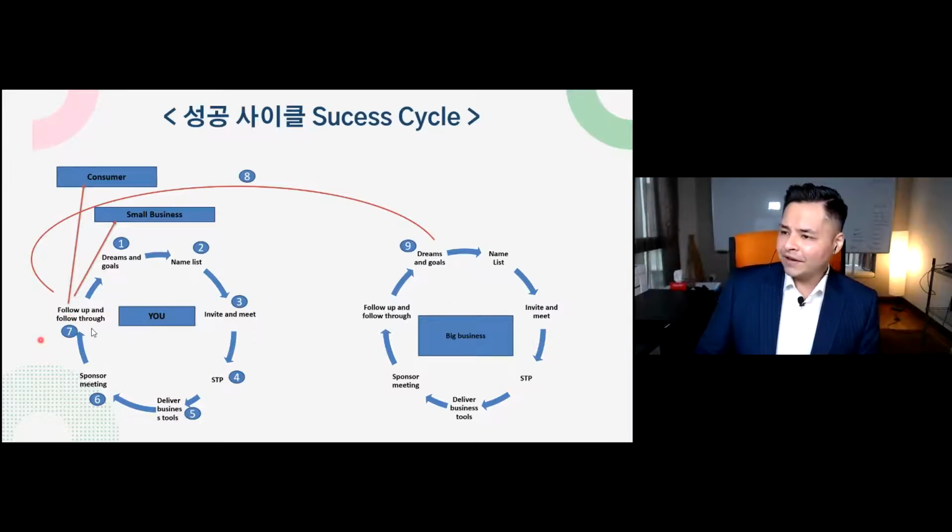And when you have a consumer, you follow up and follow through, and what's going to happen is you're going to have three types of people. You're going to have small businesses, you're going to have consumers, but the real growth that you want to establish, the success that happens, is when you produce a new person to go through the same steps. So when you duplicate this, that is where you start running a big business. Okay? When you're duplicating this, that's when you start running a big business.